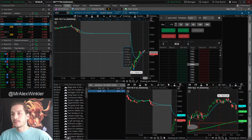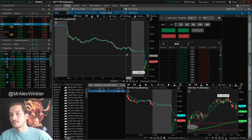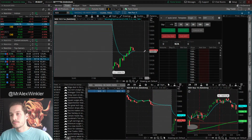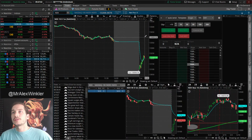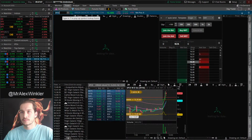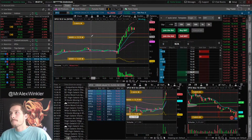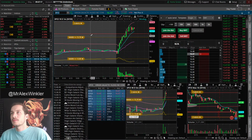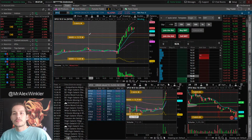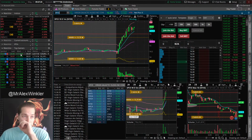Looks like the NASDAQ had a little bit of a bounce here. Could see a little bit more continuation. Usually around 5 minutes, Carlos. Sometimes they're a 10-minute hold.